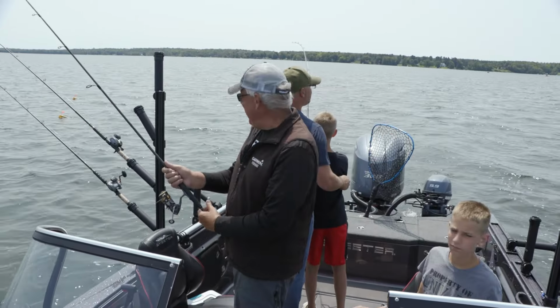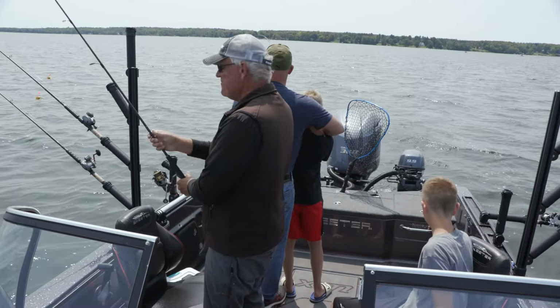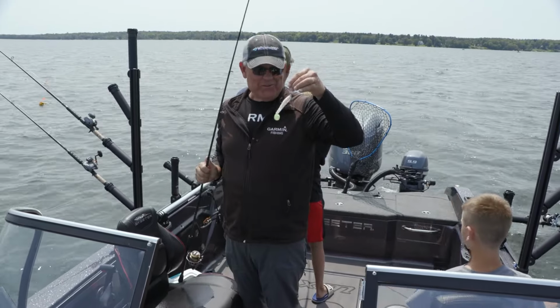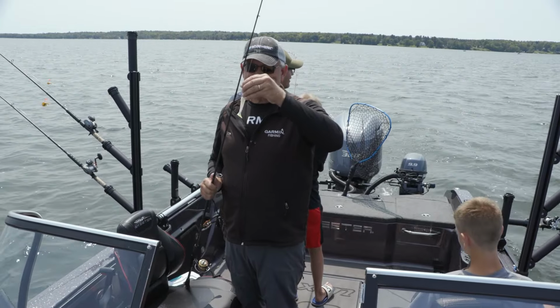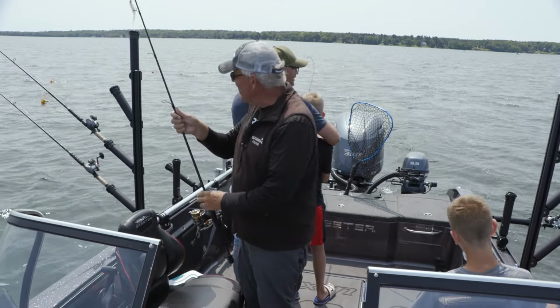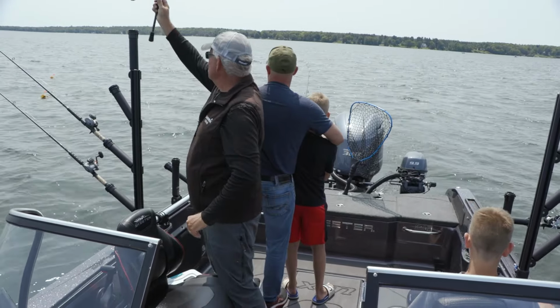I think I should help keep casting. My son-in-law, I've been casting this thing. I had a hit while we were trolling on it. He says, just keep casting that. Every time you cast it, we get a fish. Well, I kept casting. I'm triggering bites. Whoa, came off.